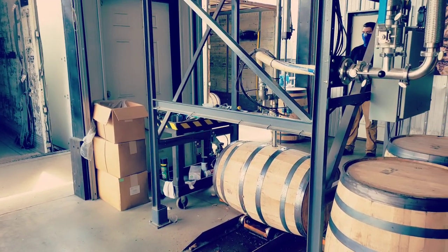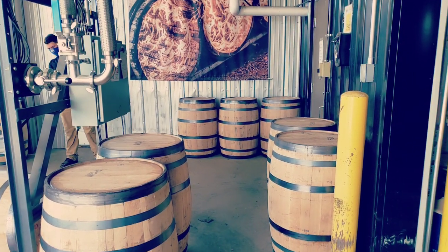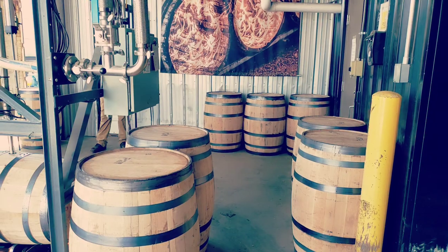We're going to let them sit for a few hours before we take them to the warehouse just to make sure that there are no leaks going on. More often than not, if there is a leak, they're going to catch it in those first 5 to 6 hours.